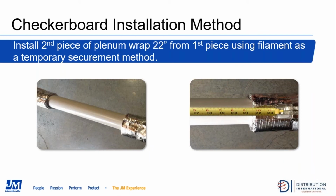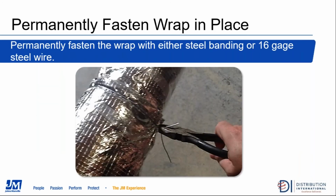you have to make sure there's that 1 inch overlap. There's an alternative installation method called checkerboard, and you install the second piece of plenum wrap approximately 22 inches from your first piece. And the reason why you do that is that plenum wrap typically comes 24-inch. You need that 1 inch overlap on each end, so you leave a 22-inch space in there. They're going to come back and apply the middle layer in there, leaving a 1 inch overlap on both sides, and then securing it temporarily with filament tape. Next slide.